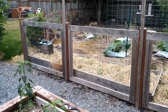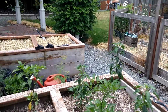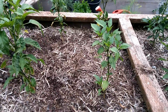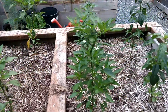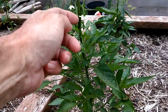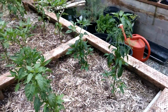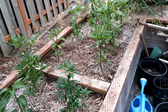June 30th in the morning. It's a little cool today, but we've had pretty good weather. Peppers have been growing. Got some blooms. Don't seem as hardy as last year, but I planted them a little later, I think.